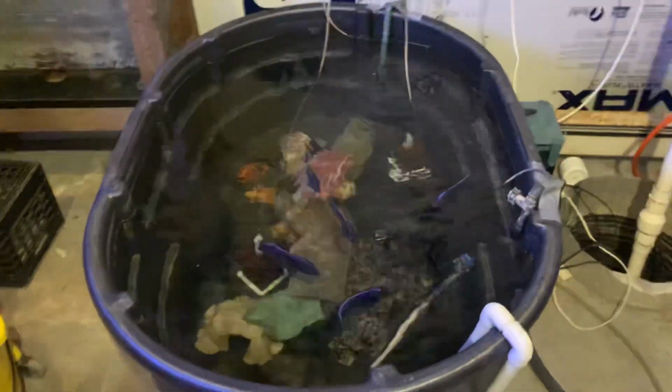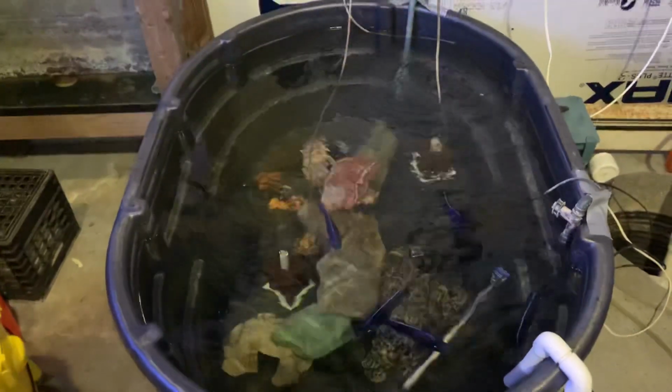And last but not least, we have this 150-gallon tub. And this has African cichlids in it. These come in a variety of different colors. And I'm breeding these also. These are about 8 inches long, 7-8 inches long. The dark ones, the blue ones, are the males. And then you see there's a gray one right there. That's a female. The females have very bland colors, but the males, they're bright blue. It's just a gorgeous, gorgeous fish.